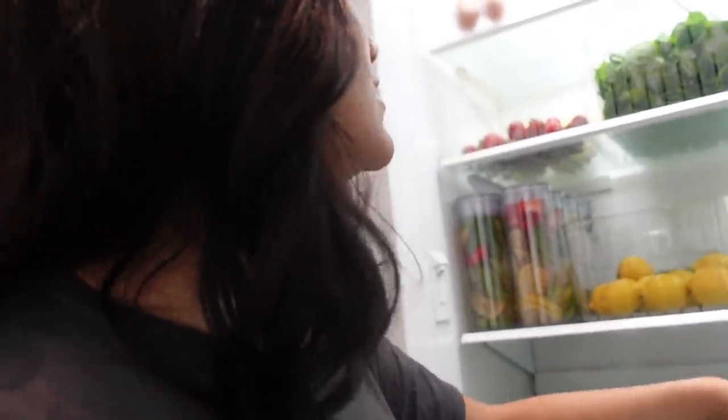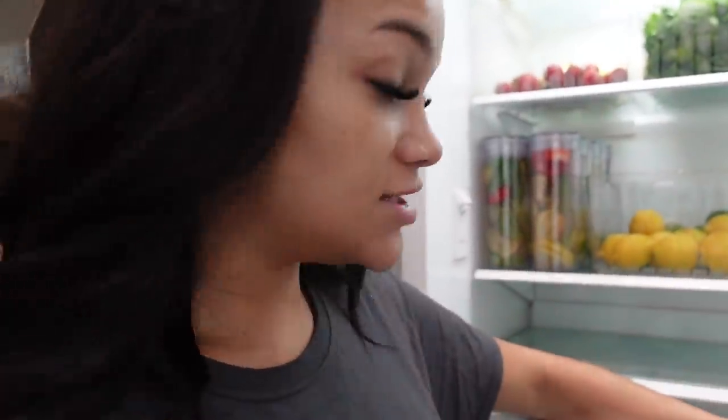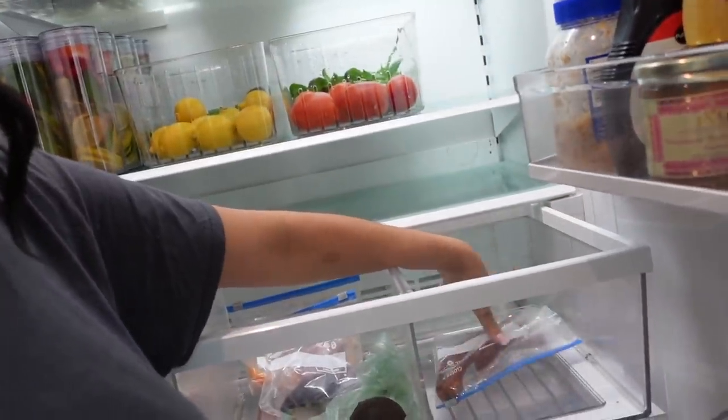And honestly, these can go in a container. Do I have another one? 1, 2, 3, 4. No, so I'm waiting on some containers, and then I'll put my avocados in one of those, and then my meats that are open will go in here.